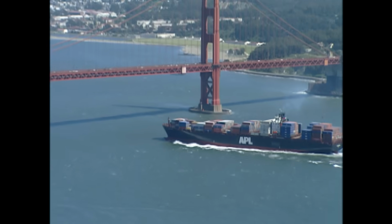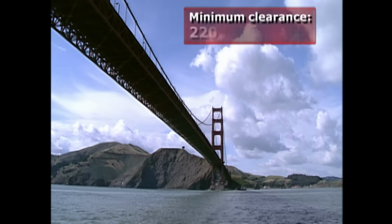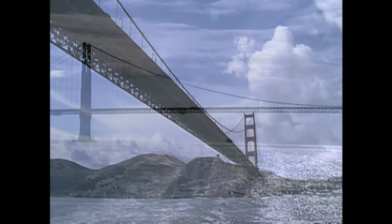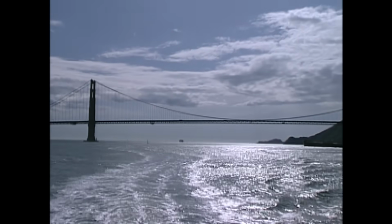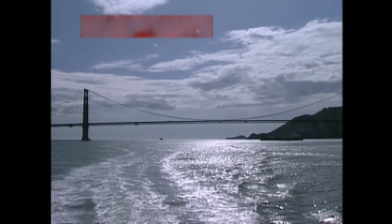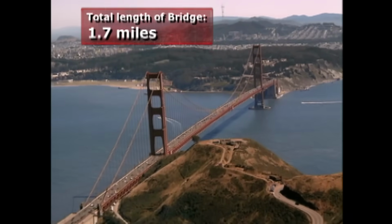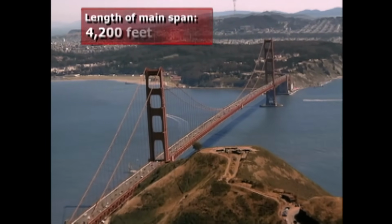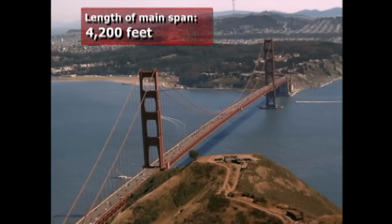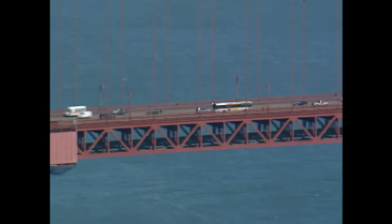During the initial planning stages, the Navy required the clearance under the bridge at high tide to be a minimum of 220 feet. When first finished, the Golden Gate was far and away the biggest suspension bridge in the world. The total length of the bridge, including the approaches, is 1.7 miles. The main suspension span between the towers is 4,200 feet long, which was 700 feet longer than that of the previous record holder, New York's George Washington Bridge.